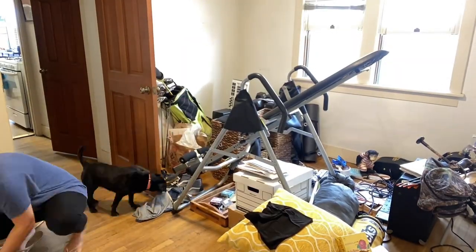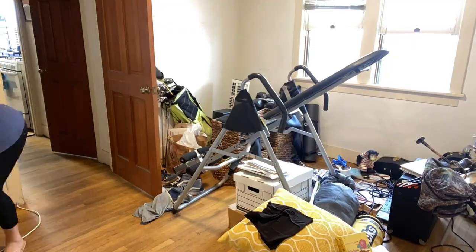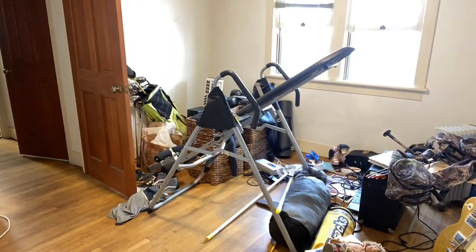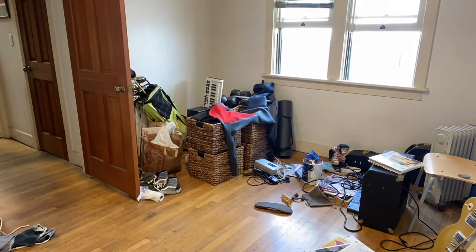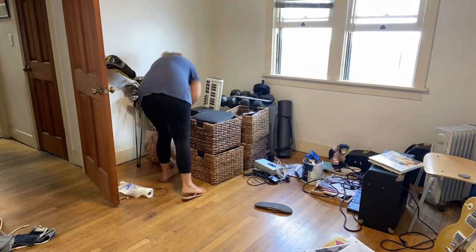I really had my work cut out for me on this one, and just started cleaning and organizing as quickly as I could so I could clear out the space to then get ready to put paint up on the walls.